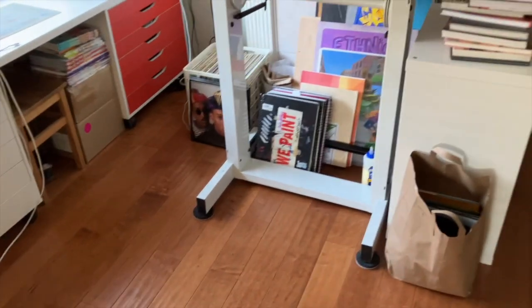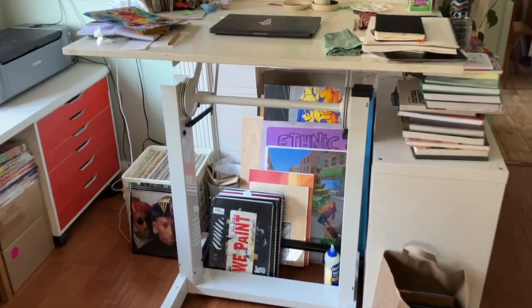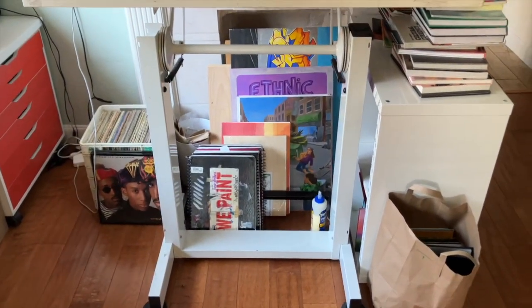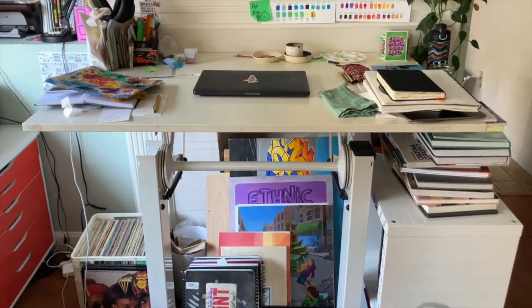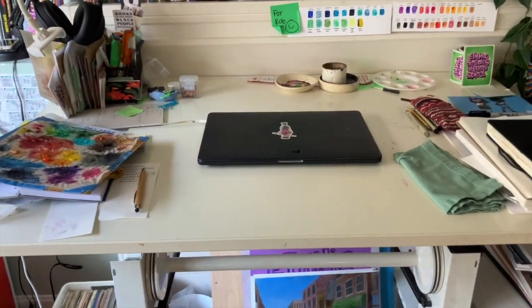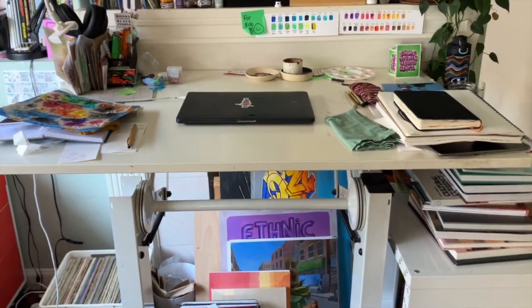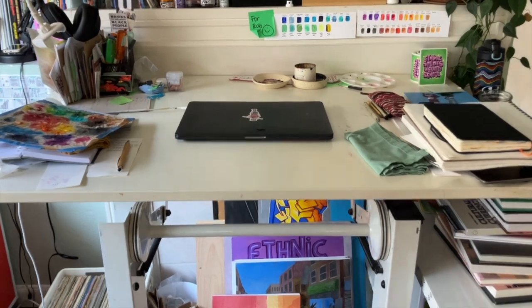So here is my studio, which is really just my dining room. This is my drawing table. It's a drawing table I picked up off of Craigslist. I think it's German or something like that, but this is the table I use. You can lower it to sit at, or you can stand. I usually just stand and have my chair next to it.